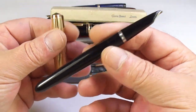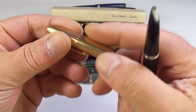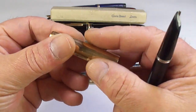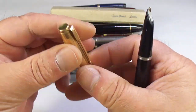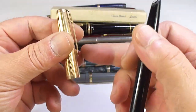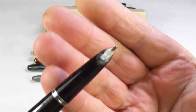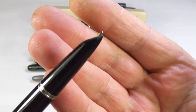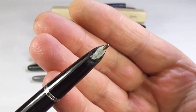Right, this one's actually interesting. The only reason I bought this one is for parts and for this cap, because the cap is absolutely, you can still feel the pattern to the cap. So even if we can't do anything with a pen, we can do something with a cap. But take a look at that. Look what somebody's actually done there. Now why would you do that?